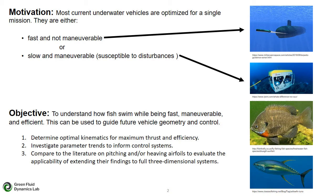The motivation for this work comes from the desire to better understand underwater propulsion. If we look at current underwater vehicles, we see that they're typically designed for a single mission and fall into two major categories. The first is the long, slender, torpedo-like vehicle that we see on the right. We have a single screw propeller, and these are extremely efficient at going fast, but they're not very maneuverable. On the other hand, you have the box-like inspection style underwater vehicle shown on the right as well, that typically has multiple screw propellers and is very maneuverable due to these multiple propellers, but it's not very fast, and because of its shape, it's extremely susceptible to any flow disturbances.